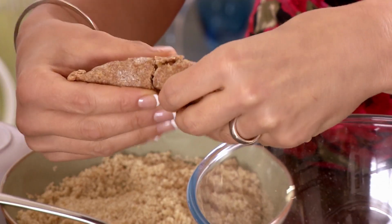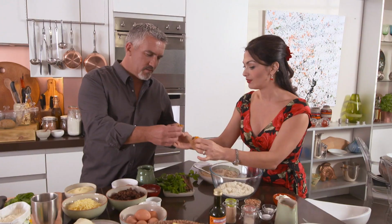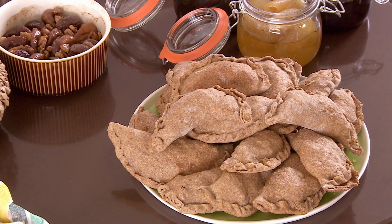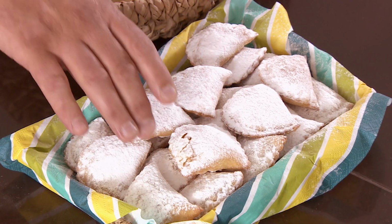Tonya makes amazing Cypriot food. Have a look at that. It's a passion that we share through our association with the island. And together, we're going to make a traditional Cypriot pie we both love.